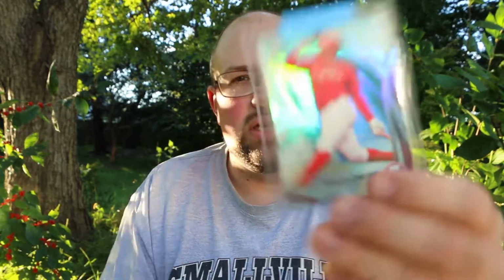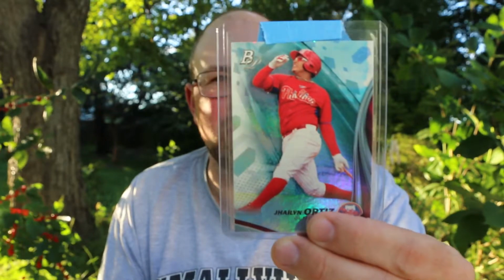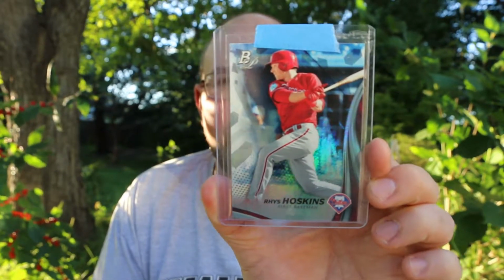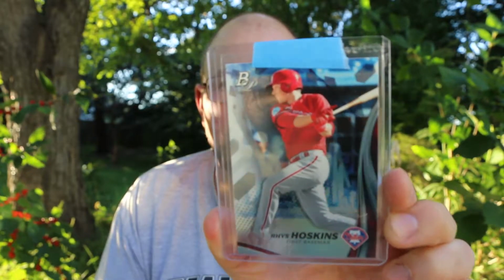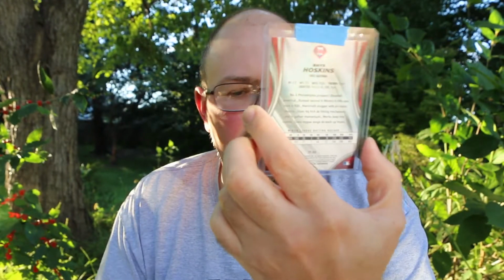Looks like Jay sent a few Phillies cards. Oh, damn it, Jay. Definitely did not have to do that. So, sent this Jalen Ortiz out of Bowman Platinum. Pretty nice. I don't know a whole lot about Ortiz, but he's been in a lot of products lately. He sent a really sweet Reese Hoskins. That's from Bowman Platinum. Very cool card. Light's not really doing it great justice right now, but very cool.